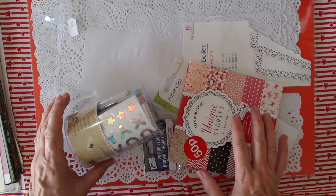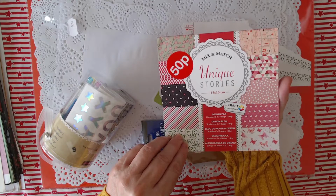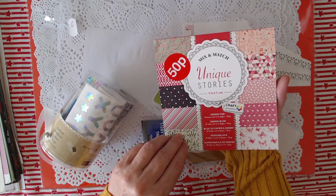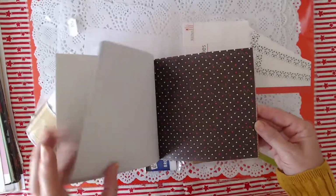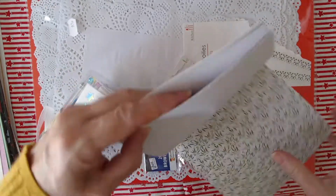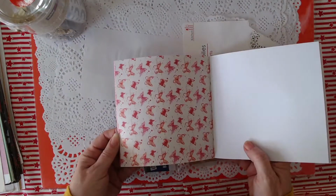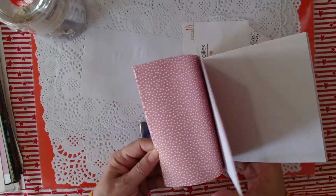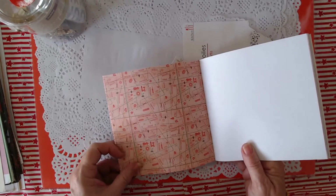So first of all, we went to Hobbycraft and I found this mix and match Unique Stories. It's 15 by 15 centimetres and it's got 30 sheets with 3 of 10 designs. 50p. Well, I just couldn't leave it there at 50p. Shame it was the only one and the only design book. If I turn it that way, then I won't be cutting the sun out. But it's got some really pretty designs. Umbrellas, triangles. That's nice. It almost looks like a map.